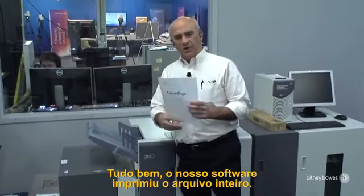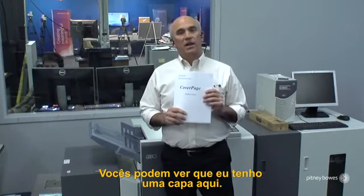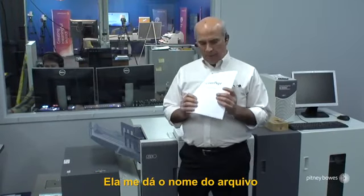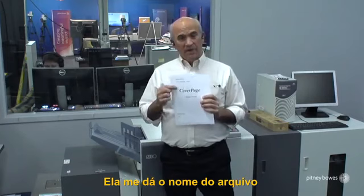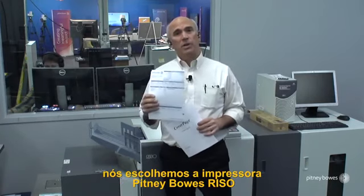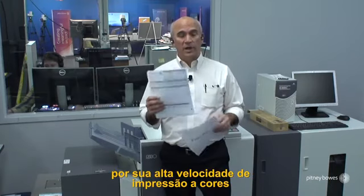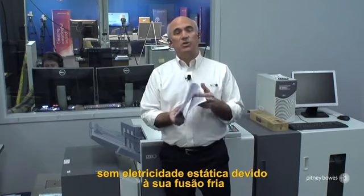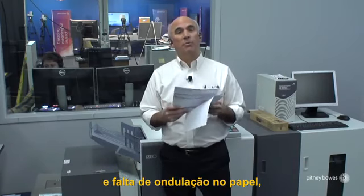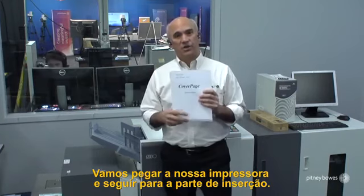All right, our software has actually printed out the entire file. You can see that I've got a cover page here. My cover page gives me the file name that will be associated to this print. As you can see, we've chosen the Pitney Bowes Reso printer for its high-speed, full-color print with no static electricity due to its cold fusion and no paper curl, making it very inserter-friendly. Let's take our print and head over to the inserter.